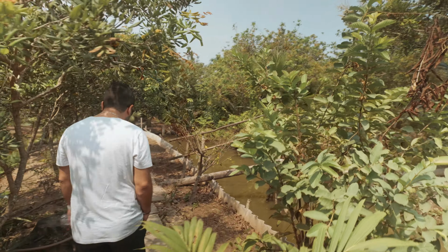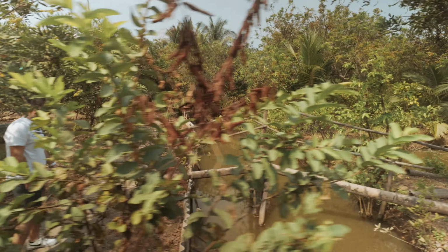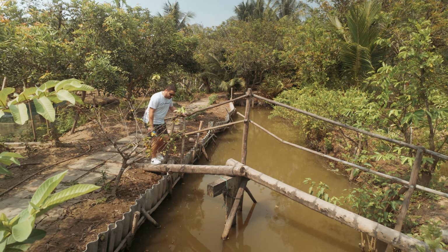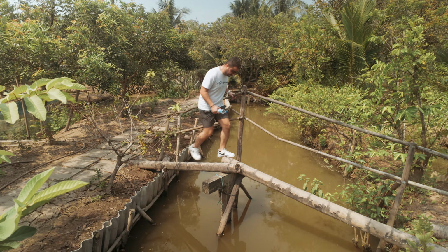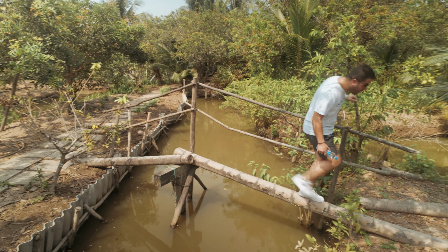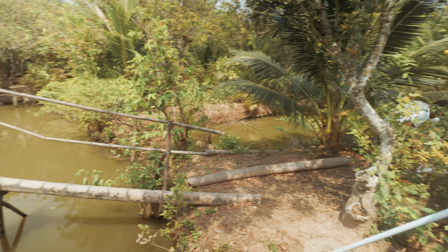You're gonna go on the monkey bridge, babes. Everyone can pass, just only you. Okay, you can stand on one leg and take a picture. One leg. There you go.